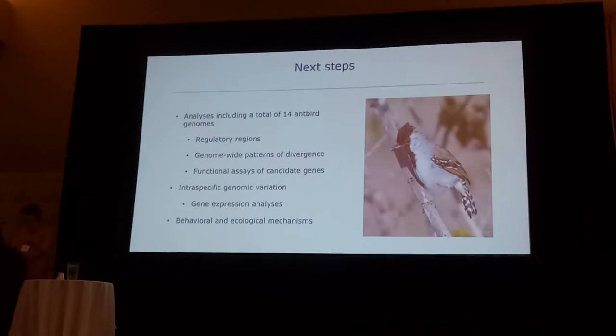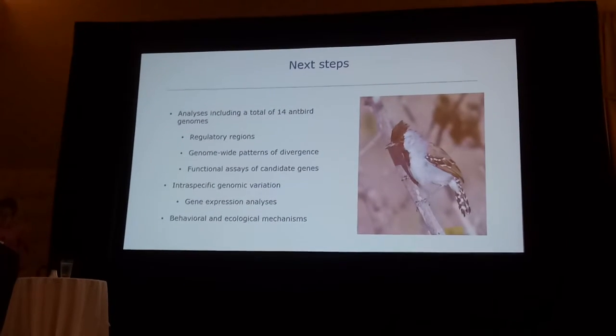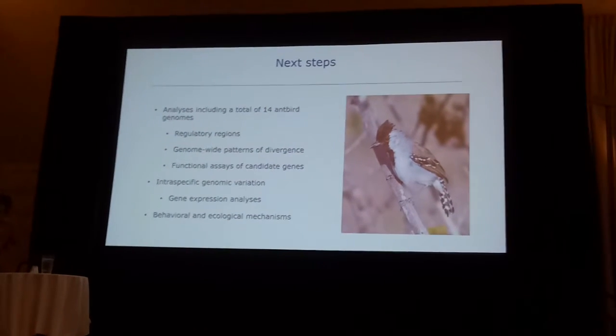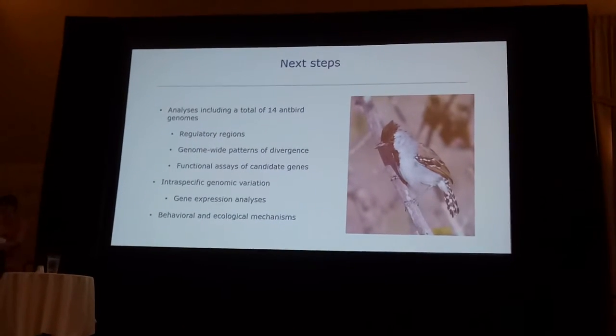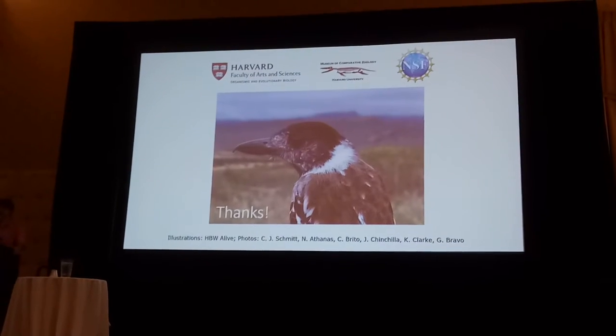And ultimately, we also want to look into which are actually the behavioral and ecological mechanisms that ultimately may drive these differences between dry and humid habitat birds. And with that, I'm happy to take any questions.